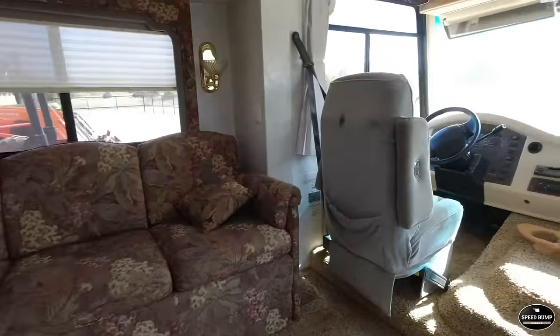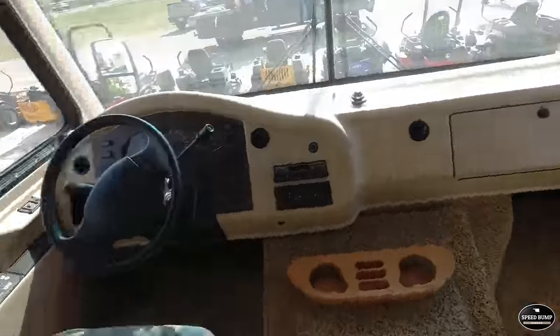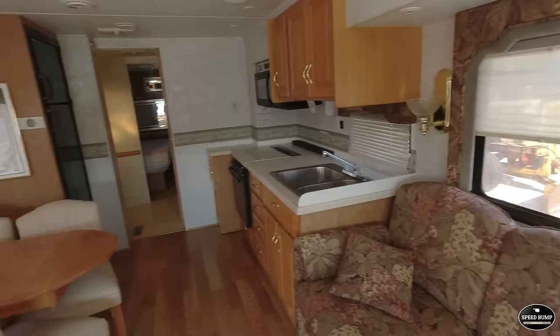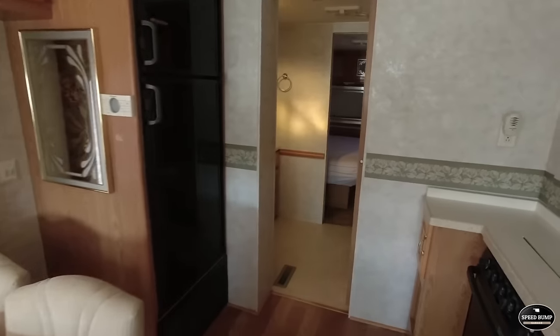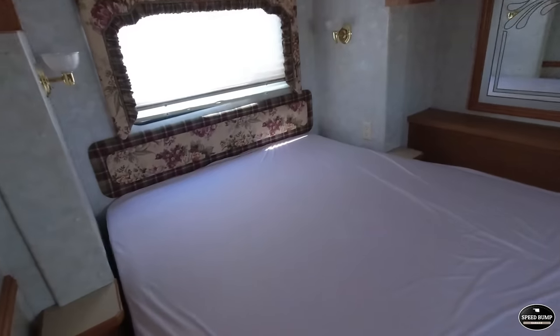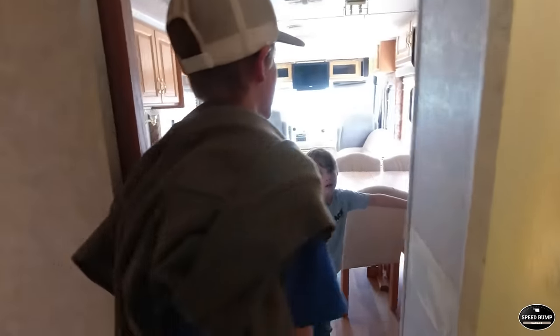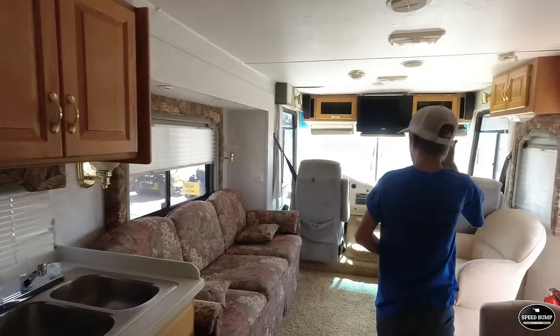Ooh, this is nice. Oh, cool. Oh, yeah! I like the idea of having a big motorhome when you use it. They sure would be a pain in the butt when you aren't using them because they're huge. Master bedroom. So where do the kids sleep if we bring kids? On the couch? No spot for children in this. This is a retirement motorhome.